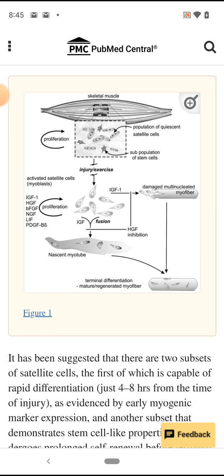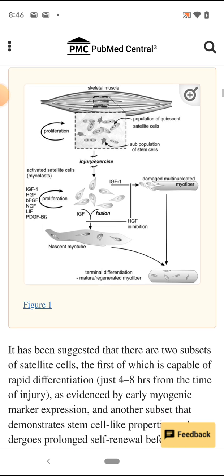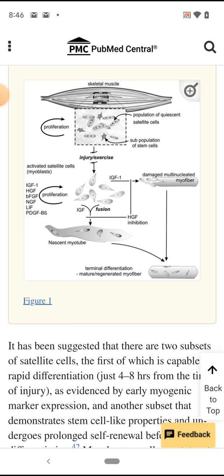Look, skeletal muscle. Population of quiescent satellite cells, proliferation, subpopulation of the stem cells. Activated stem cells, myoblasts. IGF-1. We want IGF-1. Eat a lot of meat. Look how it's restoring and creating more muscle fibers. Isn't that incredible? Look at that fusion. It's fusing with that damaged myonucleated fiber. It's going to create more of them.